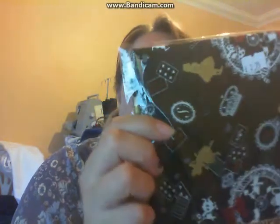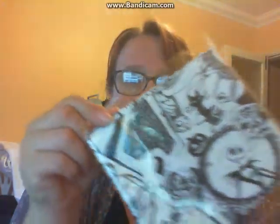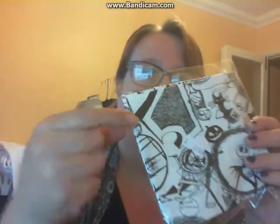I did pick up some fat quarters of amazing Disney fabrics as well. So I got this one, which is an Alice one, because you all know my love of Alice. I got a Nightmare Before Christmas one. Love. And then I bought some Villains fabric, which I have used.